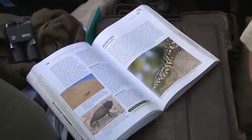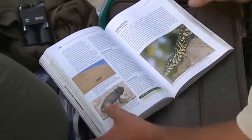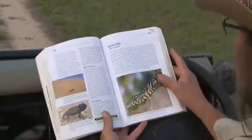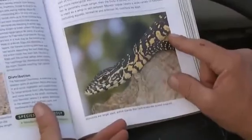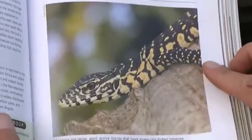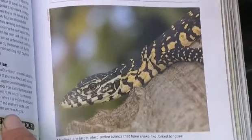Let me just stop and see if we can focus on some of these pictures. This is a juvenile, one of the juvenile water monitors. Beautiful markings when they are a juvenile. Try and orient it with the camera. There we go, nice and square.